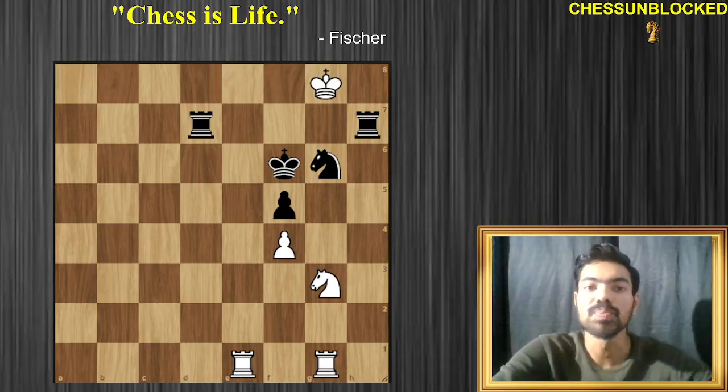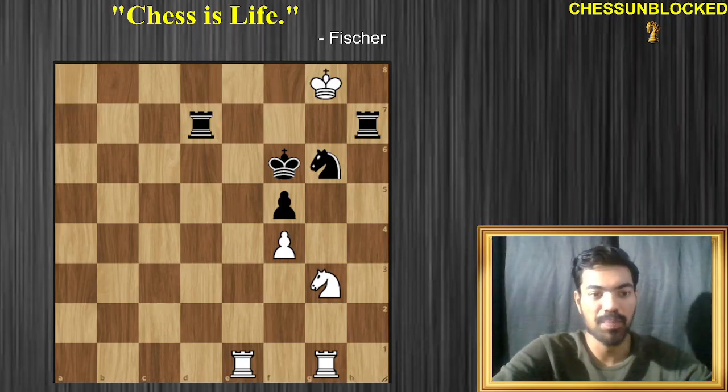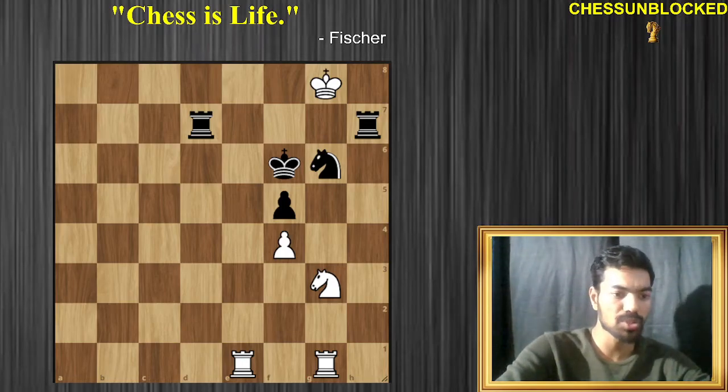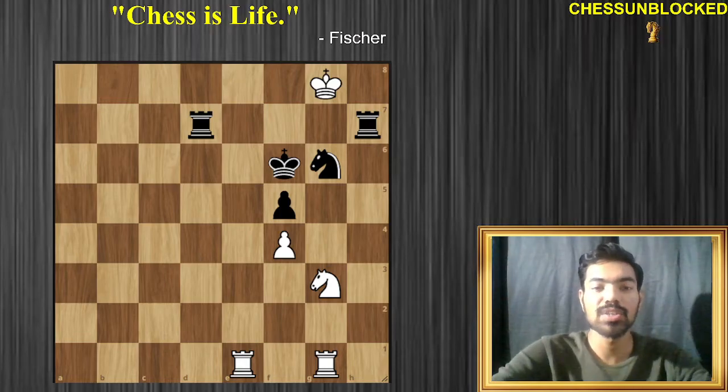So here we go. One of the oldest chess puzzles in history. White to play and win the game. So I'll take you through the position. Take a few minutes and try to find the beautiful sequence that we have here. All right, hopefully you found the sequence.